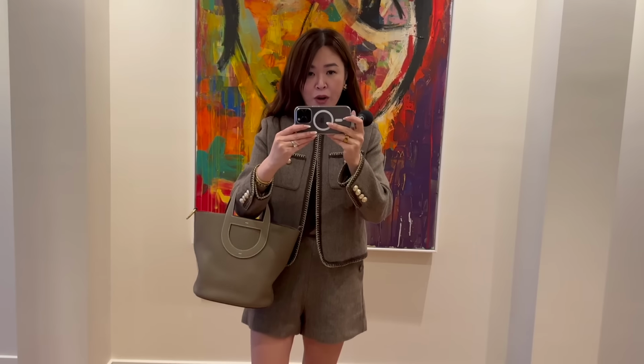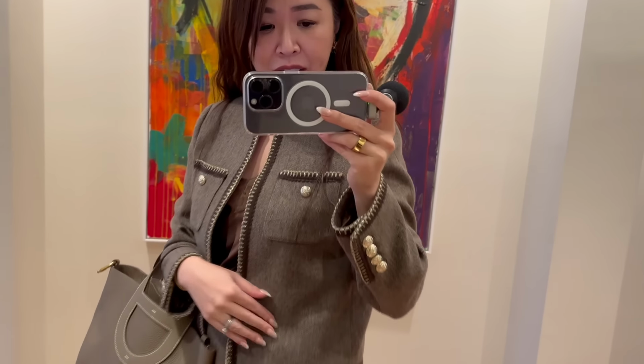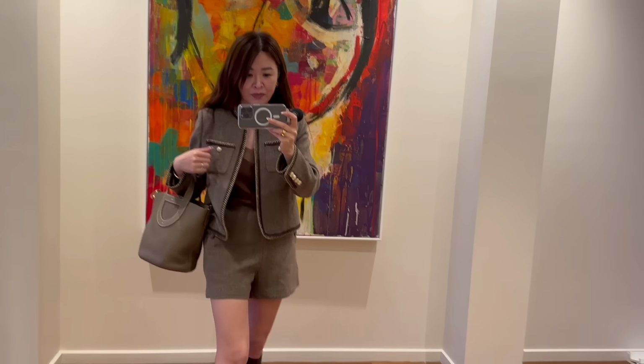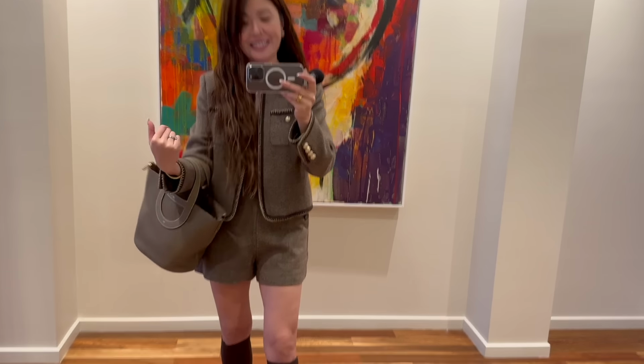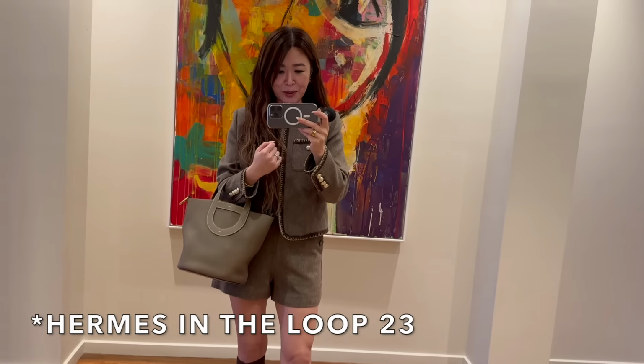And then I'm wearing these washable wool tweed shorts, and they're not exactly the matching pair to this, but it's the same fabric, so it goes really, really well. I love them. It's got the elastic waistband, and both of these pieces actually are one of their best sellers. The bag I'm carrying is my In the Loop 22 in a taupe. And yeah, earthy tones, it really goes.